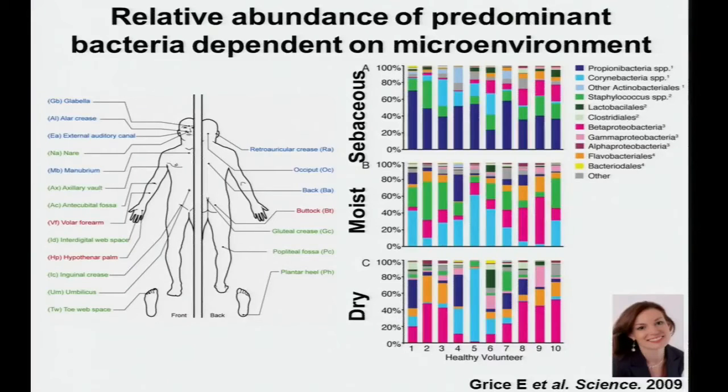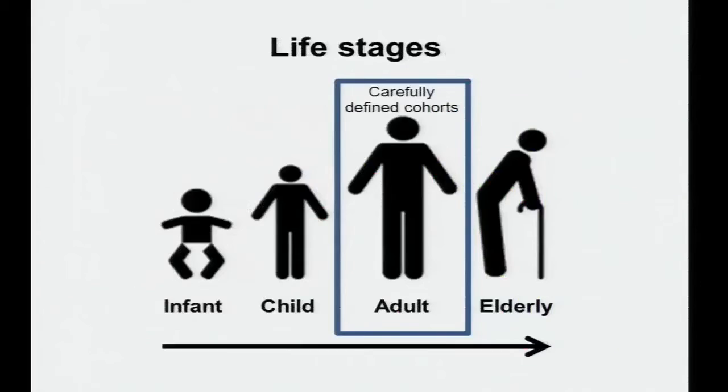David Relman showed this figure earlier, so I won't go into it in detail, but the relative abundance of predominant bacteria appears to be dependent on the microenvironment. So we've talked about this throughout yesterday and some this morning, how there are carefully defined cohorts that we have looked at. Most of these are adults.